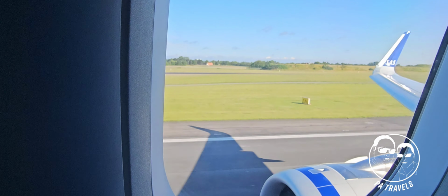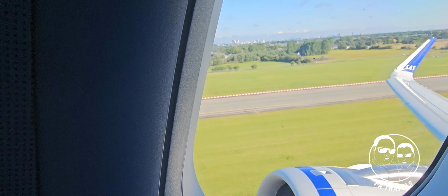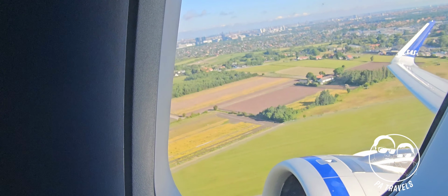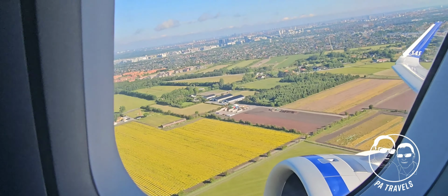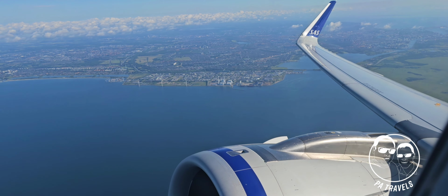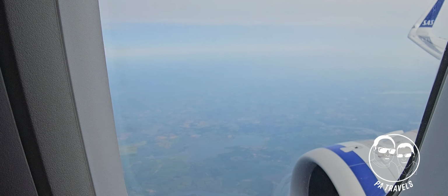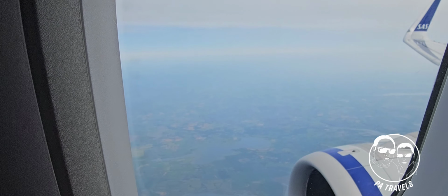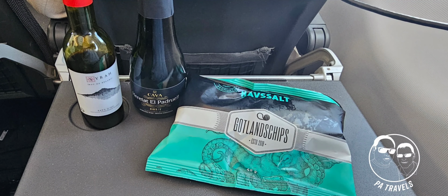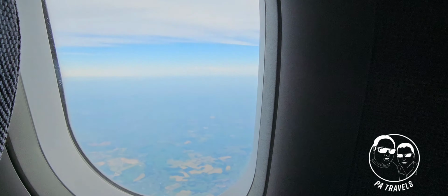We pushed back on time and headed westbound for London Heathrow. Unfortunately, the service is a little bit slow on SAS Connect, and we didn't get our breakfast until 25 minutes after the cabin crew were released. We got a little breakfast and some wine, of course a little bit of bubbles to start this vacation day.